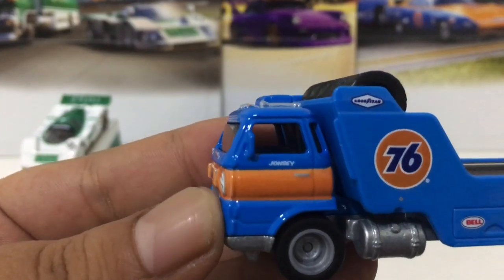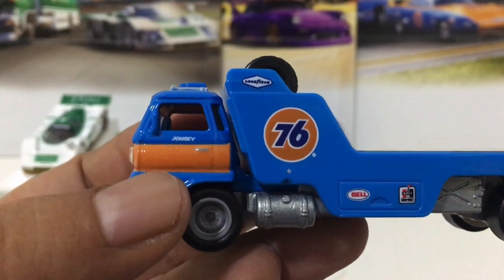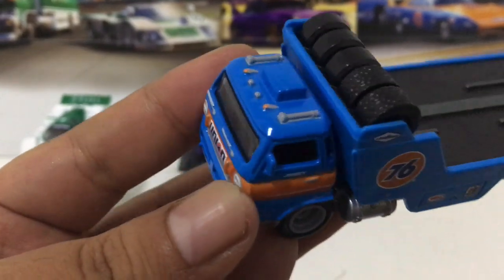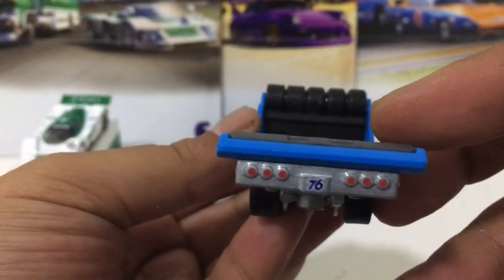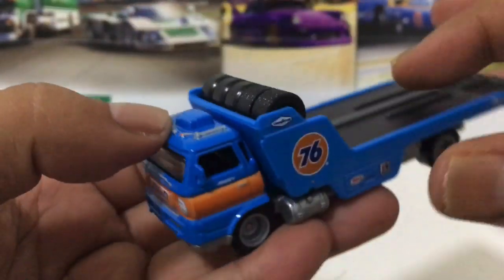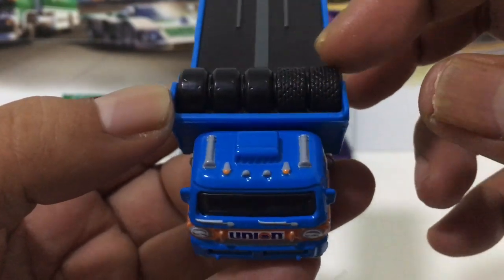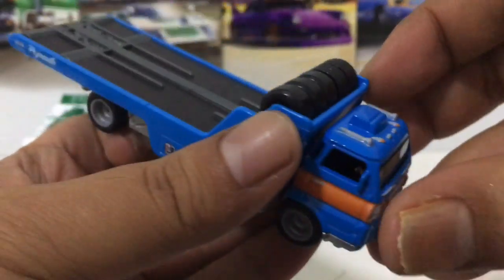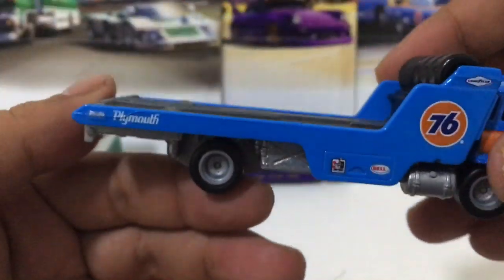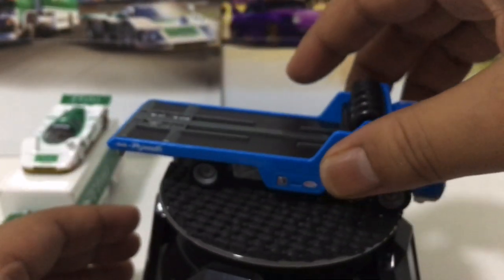Is it Jonesy? Mark Jones, is it? Jonesy? Top. Nice. Got the detail there. Even the tires have different tread. The slick and threaded. Wow, but it doesn't spin. Nope, it's not a separate piece. But yeah, that's the wide open.